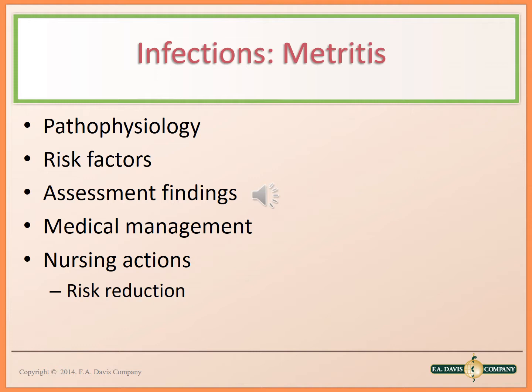It's the most common postpartum infection, according to your book. It's an infection of the endometrium, myometrium, or parametrial tissue that usually starts at the placental site and spreads to encompass the entire endometrium. 2% of women who experience a vaginal birth and 15% who experience a cesarean will develop metritis. Risk factors: cesarean birth, with a primary risk factor, prolonged rupture of membranes, prolonged labor, meconium stained fluid, internal fetal and uterine monitoring, multiple cervical exams, so we don't recommend those either, obesity.